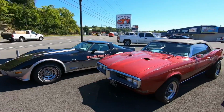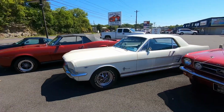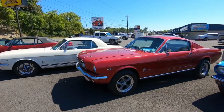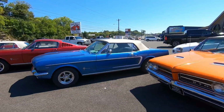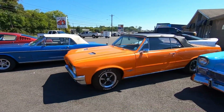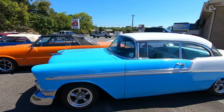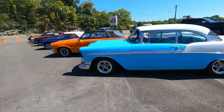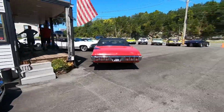We do have 100 detailed pictures of every car on the lot. We update every week. We try to put about 10 cars on. And again, remember, next 2 weeks, we'll pretty much be closed. We're gonna be here today and tomorrow. And then we're all leaving Thursday to go on up to Roadrunner. So maybe we'll see y'all out there. You know what I mean?